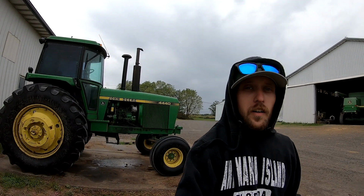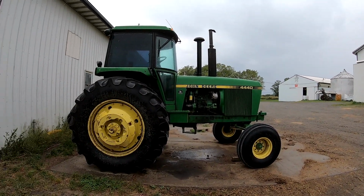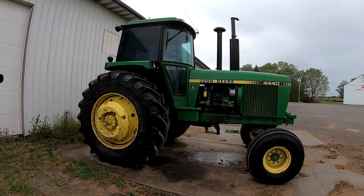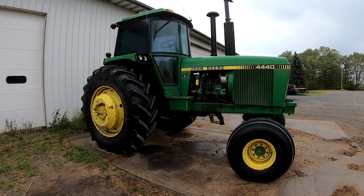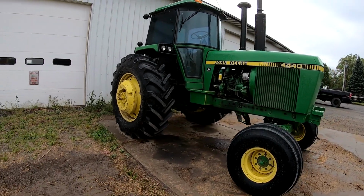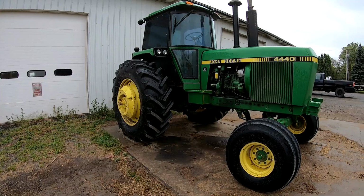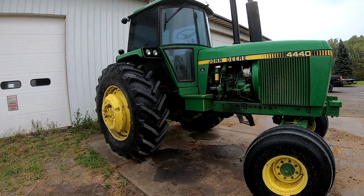So to start the tour, we got our first tractor right here, our first 4440. Couldn't say that for a second. This was, I believe, my dad's first tractor that he bought back in the day, or maybe it was the first 4440 that he bought. So this girl, she's been in the family for quite some time.